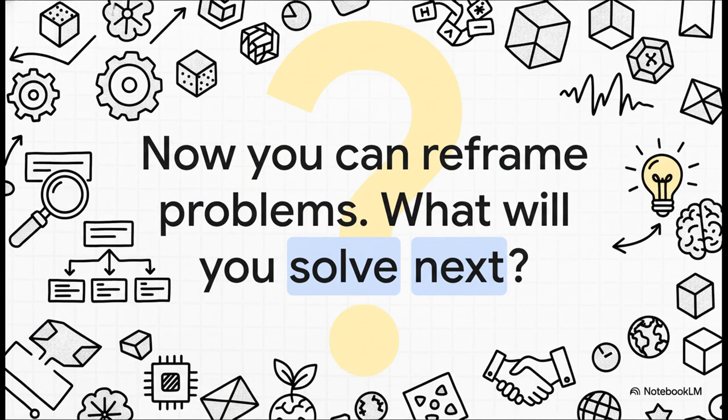And really, that's the true takeaway here. This was never just about the two-sum problem. It's about a whole new way of thinking. It's about learning to stop yourself from just diving in and instead ask, wait, let me reframe this. What information do I actually need to find the answer? So my final question to you is, with that powerful new way of thinking, what are you going to solve next?